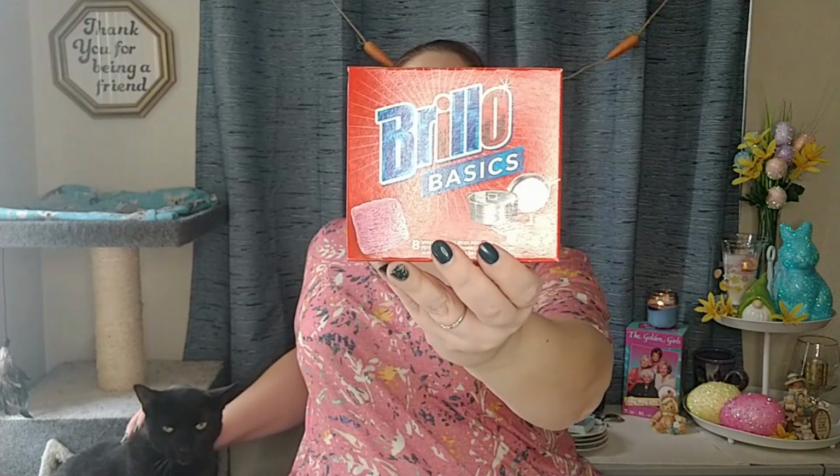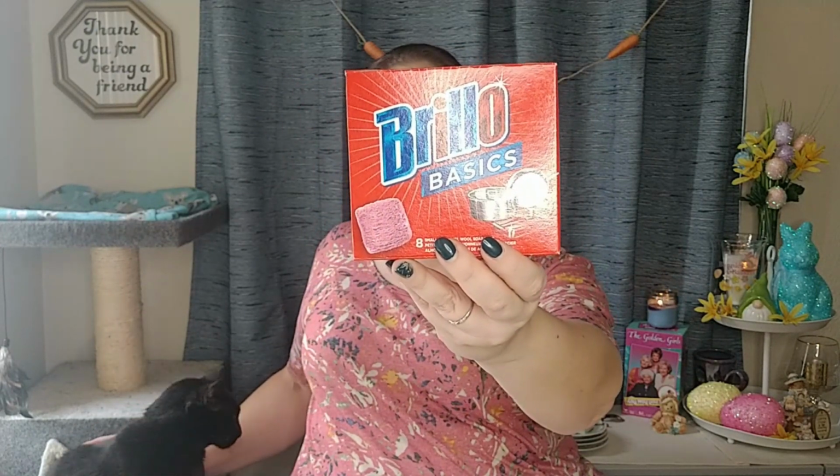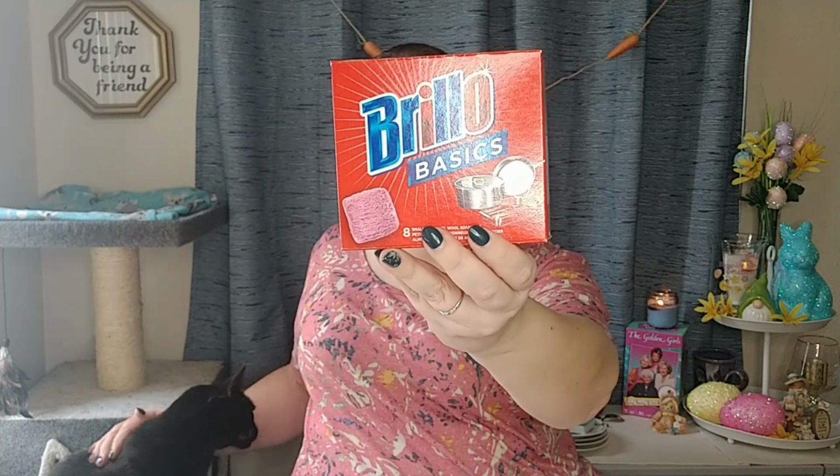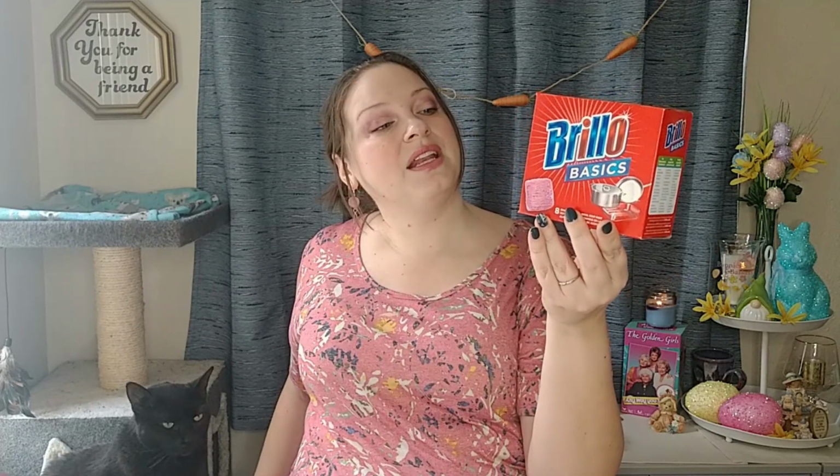Brillo Basics. I love these. I have stainless steel pots and pans, and I use this constantly to get them nice and clean. And for me personally, this is my favorite brand. And I've seen it at the grocery store, but it's usually $3 or $4 for this size box. So I definitely feel like I'm really getting my money's worth when I get it at the Dollar Tree. These are also made in the USA in Walled Lake, Michigan. And they also have Good Housekeeping's seal of approval.